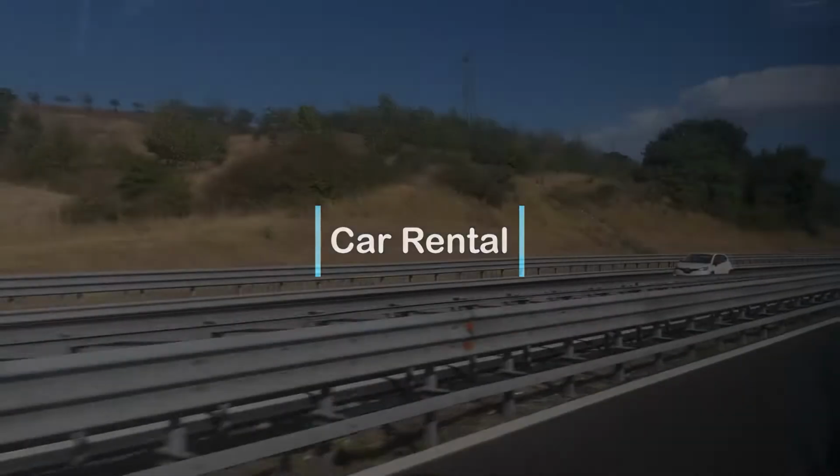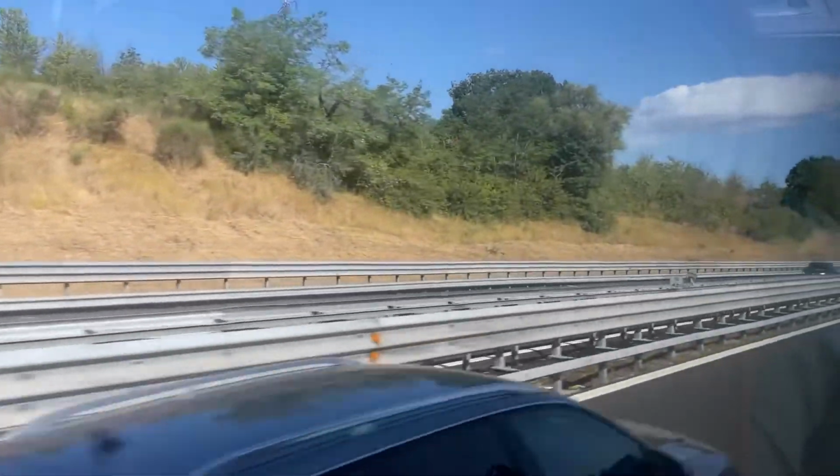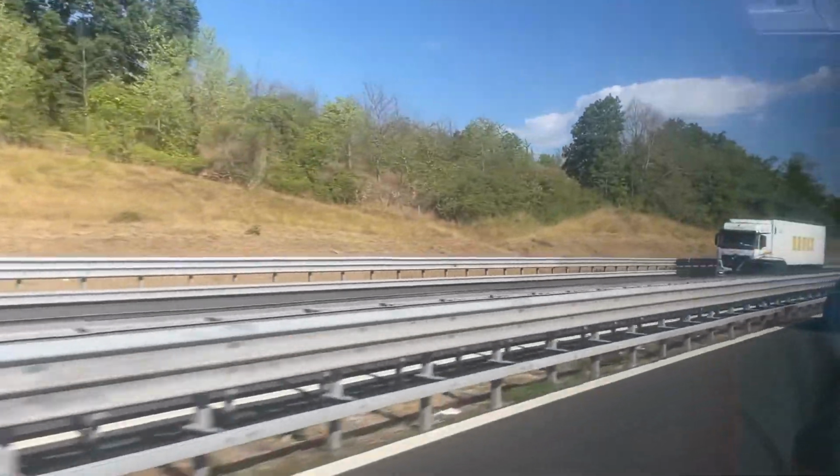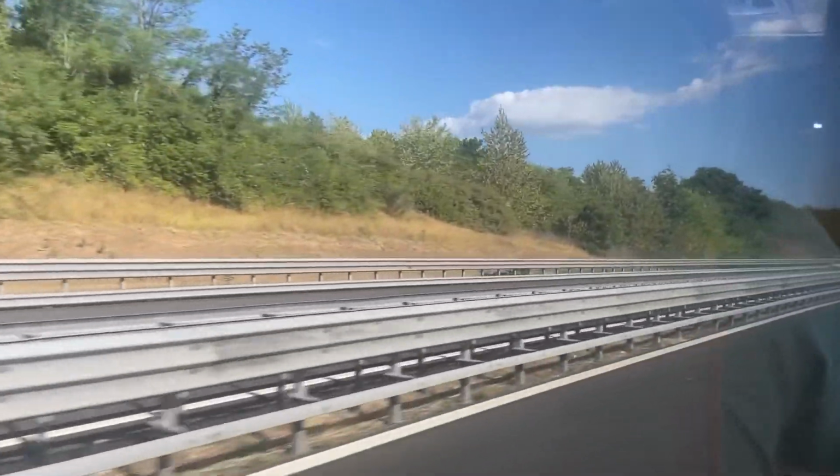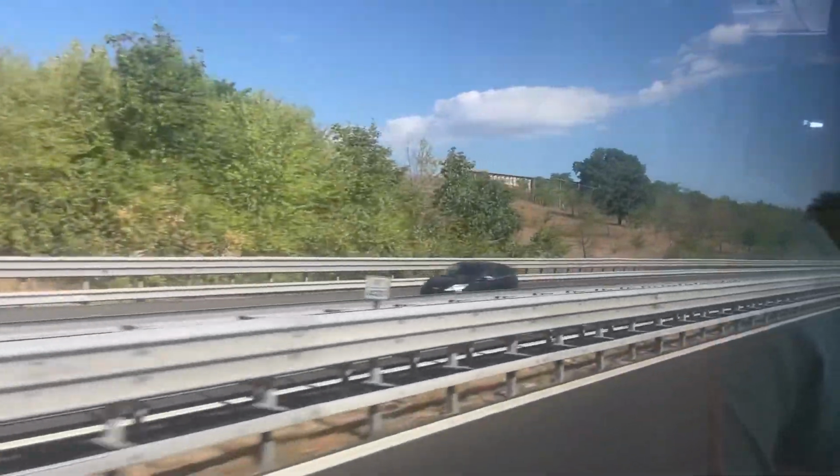Another way to get around Italy is by car. You can rent a car in Italy if you are a tourist. But I did not look into it because I don't like driving at home, so I definitely don't like driving in another country. So I did find a blog post from AnnaEverywhere.com where she talks about all the different things you need to know before renting a car in Italy, and it was last updated in July of 2021.